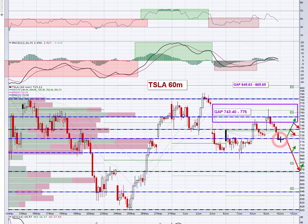So I think today everything hinges around 720. If it holds, you're looking for 735 and possibly higher. If it doesn't, you're looking for 700 and then potentially 675 on the downside.